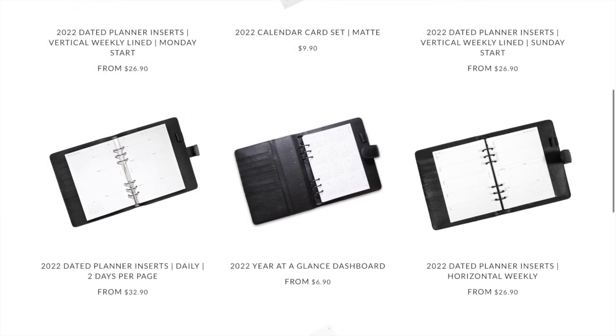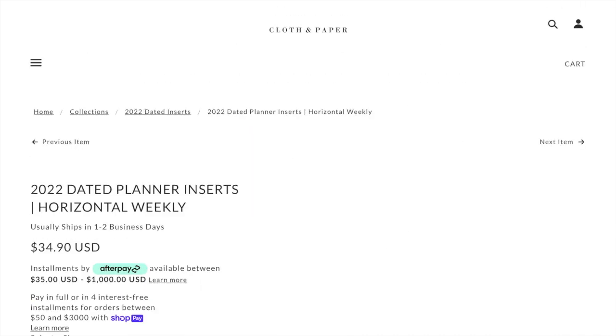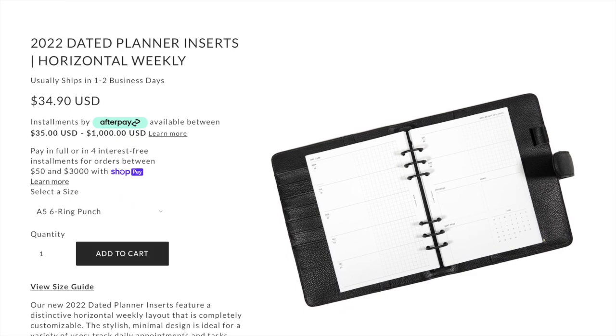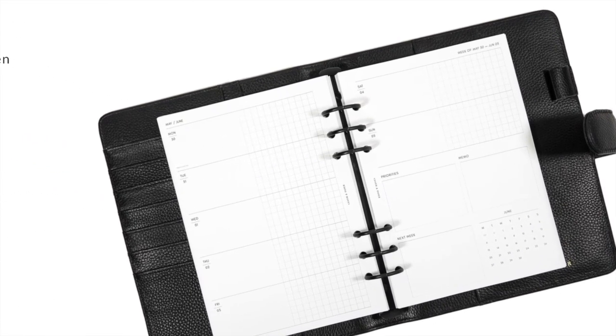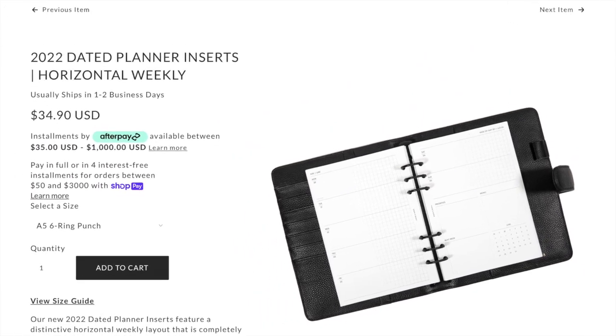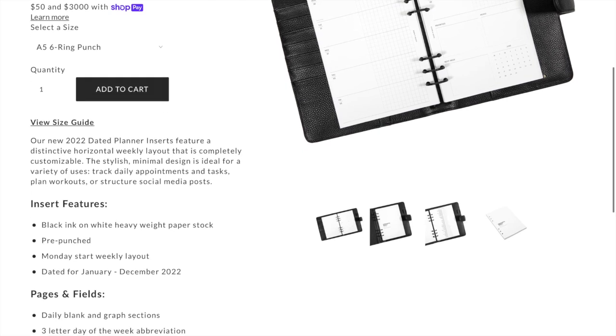So the first insert that I'll purchase is the horizontal weekly layout. Now, I received this for the first time in my subscription box to try, and the first week I used it, I was thrilled. I mean, it works so well for me. So as I said before, I'm planning on purchasing this for my HP Mini. I love the minimalistic design of it.